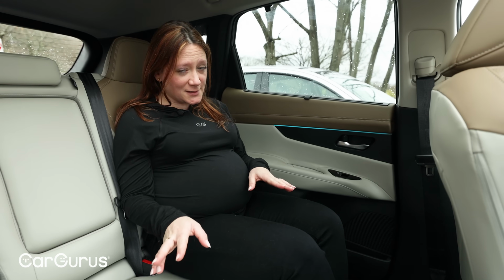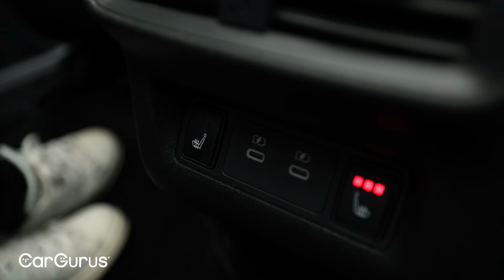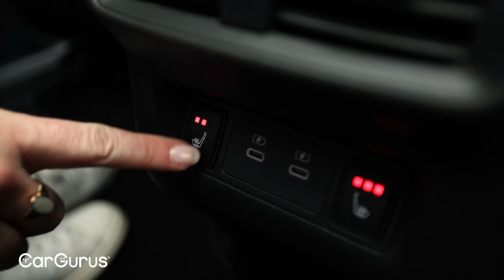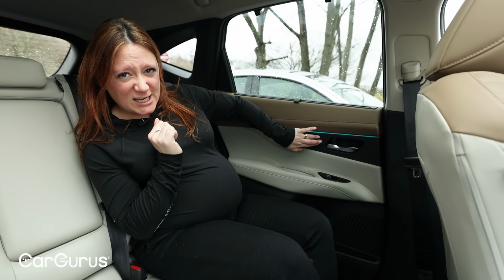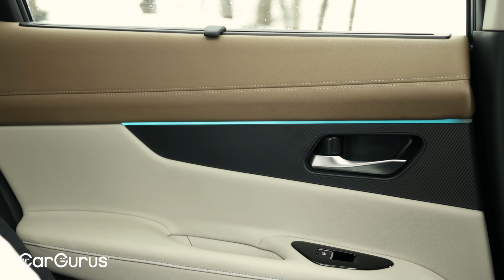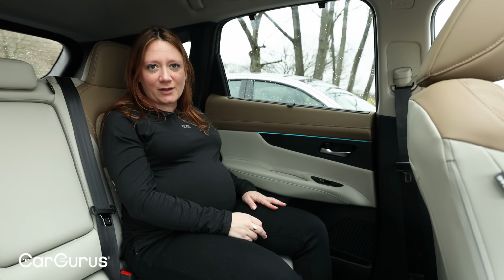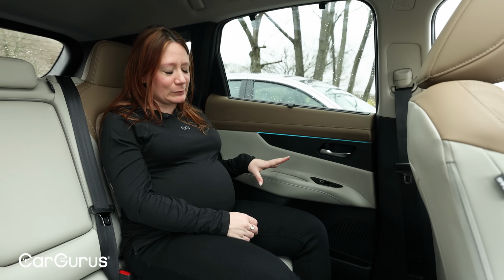Two more things in the back seat, a rose and a thorn. The rose is that we have heated rear seats in this Platinum level, which I'm very much enjoying on a day like today. The thorn is that this is just gray plastic, ridged. So I guess I like that it's textured, but we don't have any of that Murano glass back here, and I kind of wish that we did. This makes it feel a little bit cheaper.